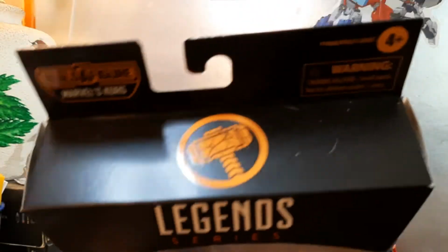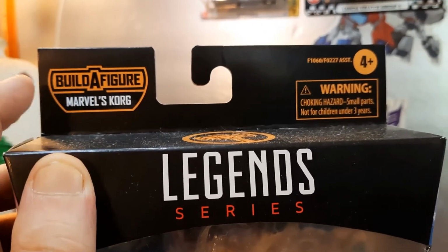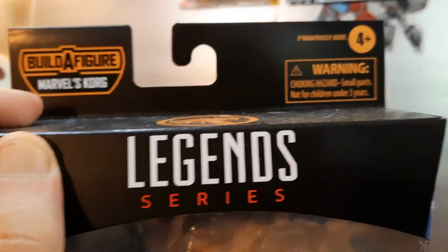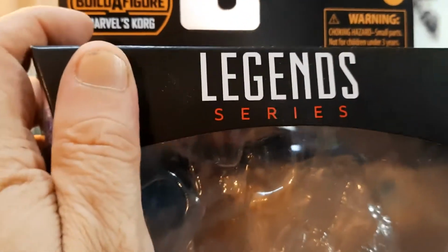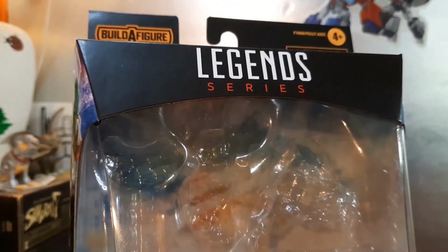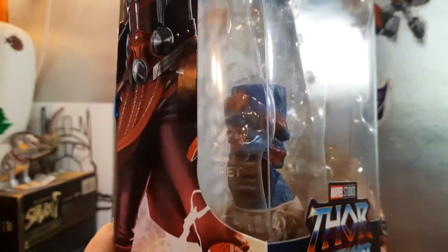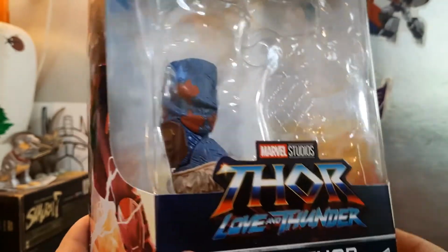So anyway, here is the box, and you can see right up here it says Build-A-Figure, or BAF, Marvel's Kong. You've got the warning and the age up there. You've got a nice clear front. I love the hard plastic going on here. There are cords. I don't care about the Build-A-Figure, okay? I have no interest in the Build-A-Figure whatsoever. I'll be honest with you right now, just not my thing.